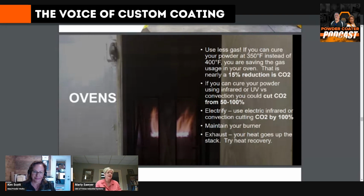So we're starting to see infrared come in, particularly on the wood and the sensitive substrate side, plastics, obviously. It's not as prevalent on the metal side, but there's still a thermal component to UV, because you still have to melt the powder, even on UV powder.